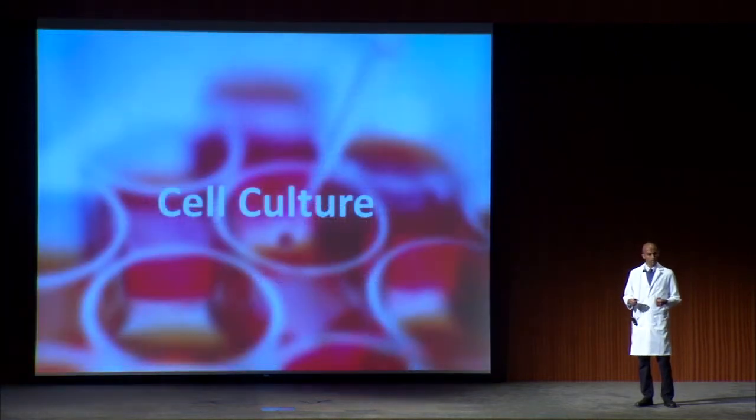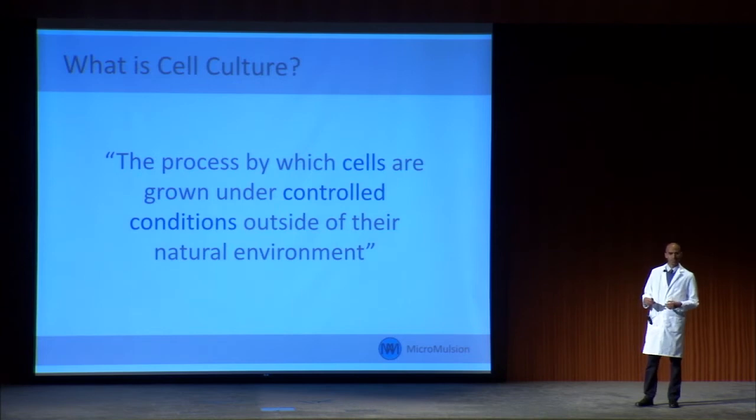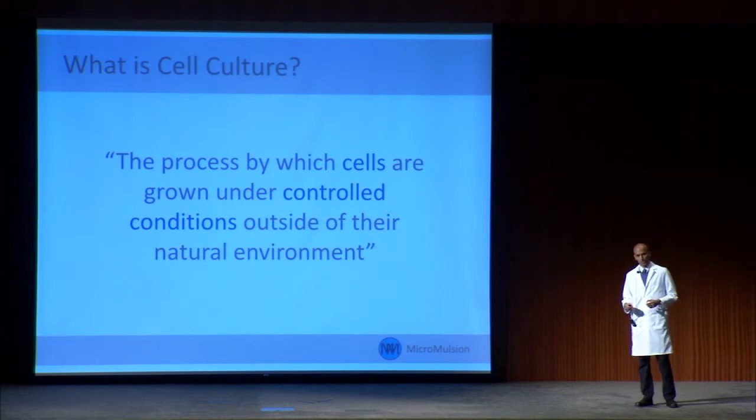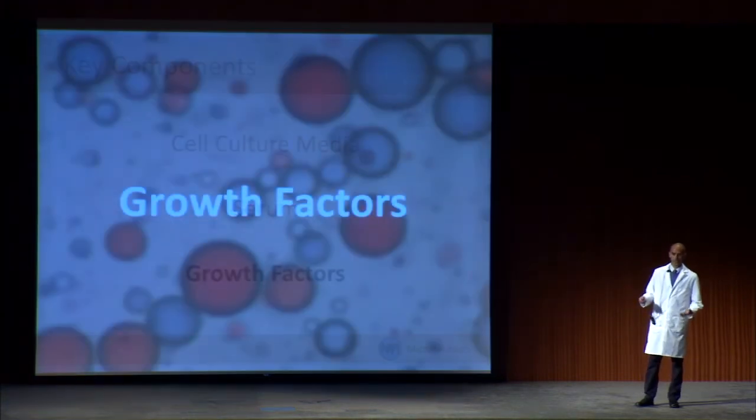A big part of biotech research and development lies in cell culture. Cell culture is the process by which cells are extracted and isolated from external tissues, like from animals or humans, and grown under controlled conditions outside of their natural environment. In cell culture, you typically grow cells in a plastic petri dish, and it requires the use of specific supplements such as cell culture media, serum, and growth factors. And growth factors is the focus of our startup.